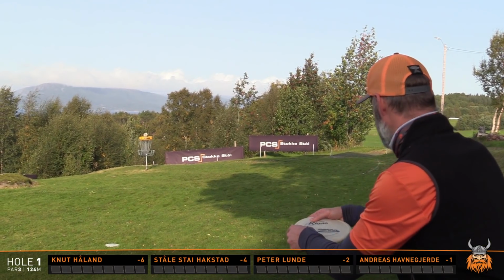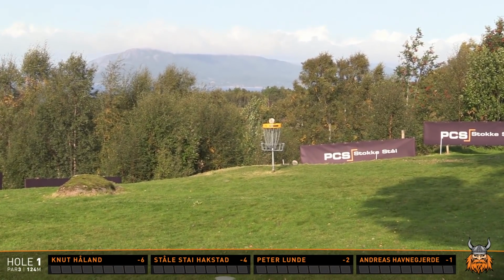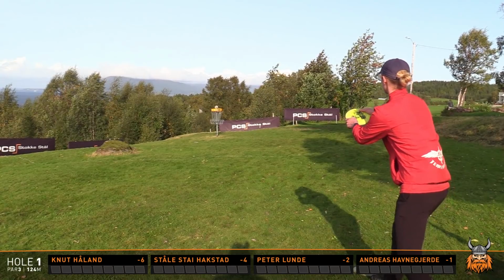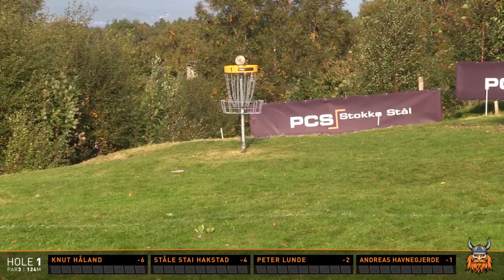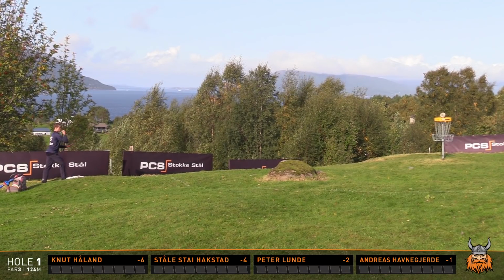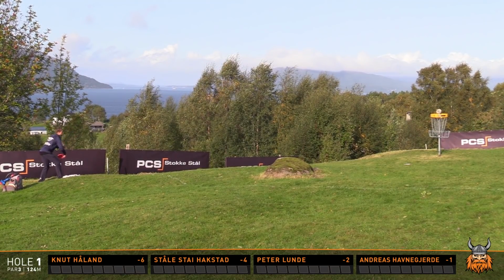Yeah, that was a great approach shot, and now here we see Ståle. This is a dangerous putt. You can't get too aggressive. Obviously, that hill right behind it, and it eventually sits down, but the hill's right behind this basket. Yeah, there's no harm in getting a par on this hole. Obviously, you want a birdie, but it seems like there's no rain in the forecast today, but the wind is up, probably a little cold out, so there's other elements that they'll be battling.